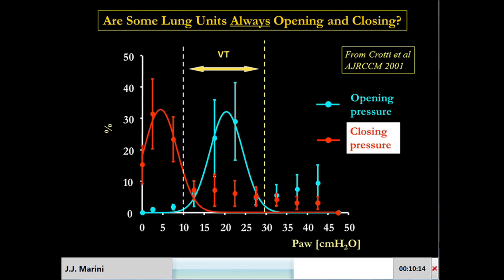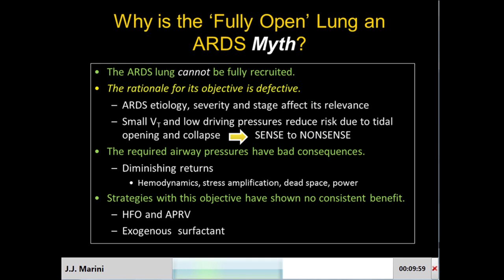Are some lung units always opening and closing? Maybe, in the pressures that we commonly use, but a small percentage of them, as we've just heard. A small percentage, not as large as shown here, a smaller percentage. Okay, the rationale for keeping a fully open lung may be defective.